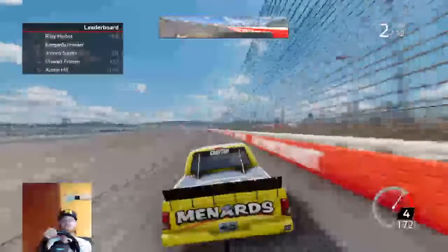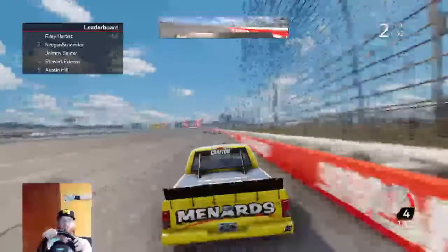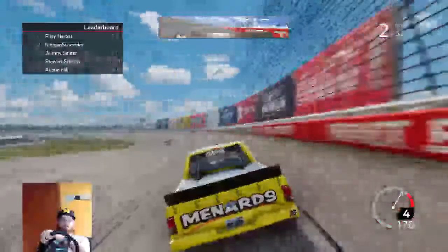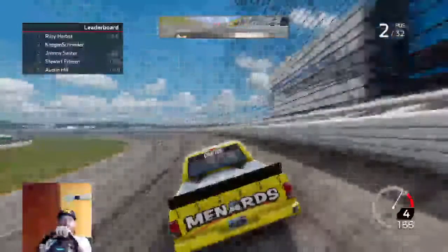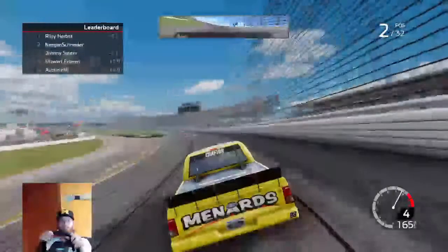Different kind of race in stage 2 and an even different kind of race now here in stage 3. But the top 2 split the first 2 stages. Crafton slowly starting to get back away from Johnny Sauter, so I didn't think he was going to be able to really get back up there.